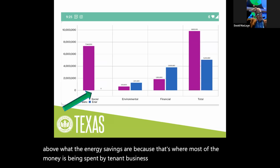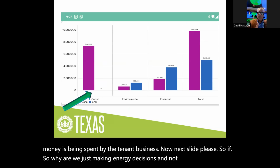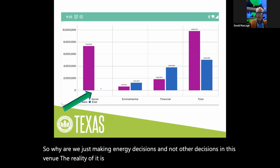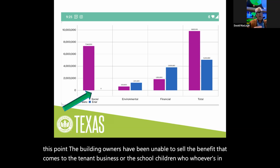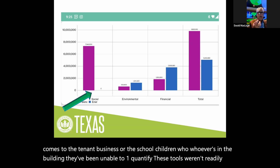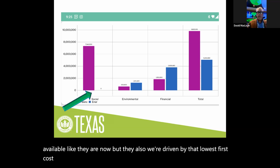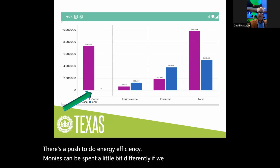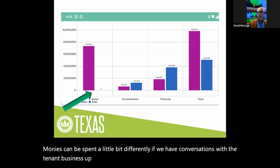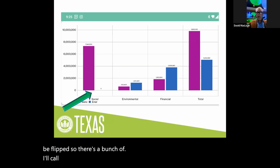Now, next slide, please. So why are we just making energy decisions and not other decisions in this venue? Well, the reality of it is the way the built environment has progressed to this point, the building owners have been unable to sell the benefit that comes to the tenant business or the school children, whoever's in the building. They've been unable to, one, quantify it. These tools weren't readily available like they are now, but they also were driven by that lowest first cost mentality. Now there's a push to do energy efficiency. Monies can be spent a little bit differently if we have conversations with the tenant business up front versus a core and shell building that potentially could be flipped. So there's a bunch of, I'll call them institutionalized obstacles in the way that we build and lease buildings.